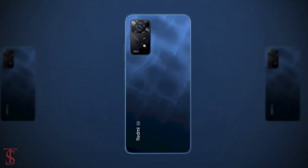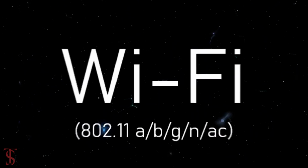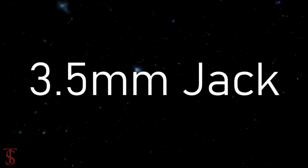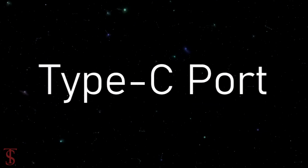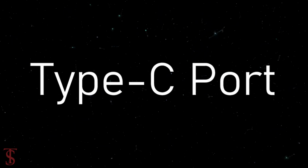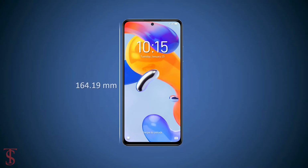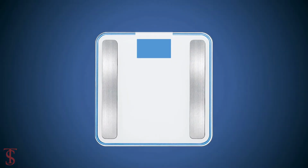The connectivity options on the phone include 5G, 12-band Wi-Fi, Bluetooth 5.1, GPS, NFC, 3.5mm headphone jack, IR blaster, and a Type-C charging port. The physical dimensions of the smartphone measure 164.19 by 79.1 by 8.12mm, and it weighs around 202 grams.